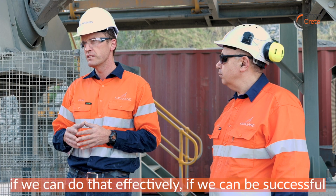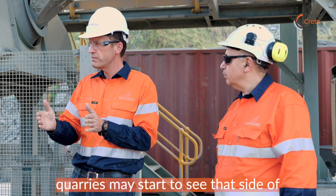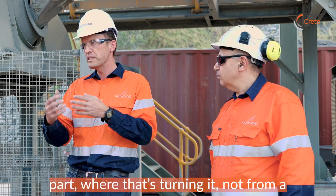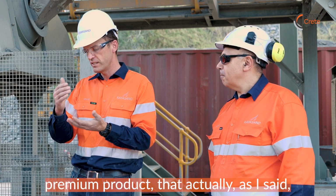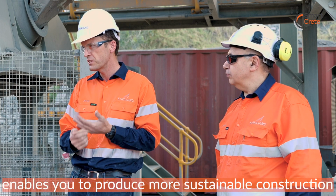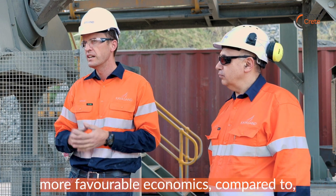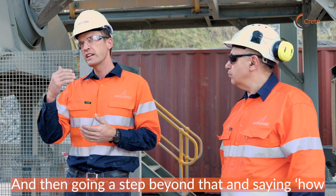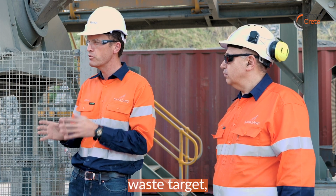What we want to do is, if we can do that effectively, if we can be successful, quarries may start to see that side of what they're doing as actually the more profitable part, where they're turning it from a waste byproduct into a premium product that enables you to produce a more sustainable construction material at the same time as it's got more favourable economics, so it makes the quarry more profitable. And then going a step beyond that, utilising the filler effectively as well, so that you can get to that zero waste target.